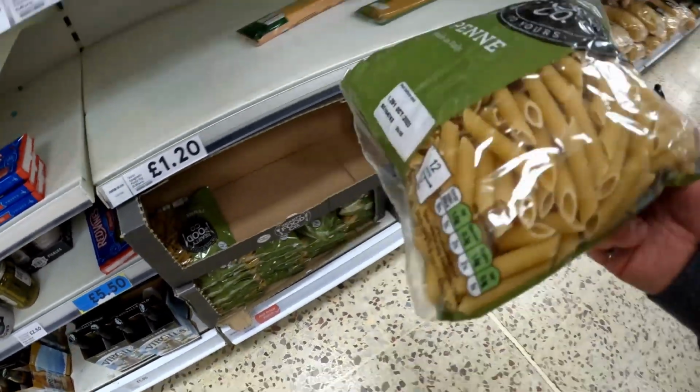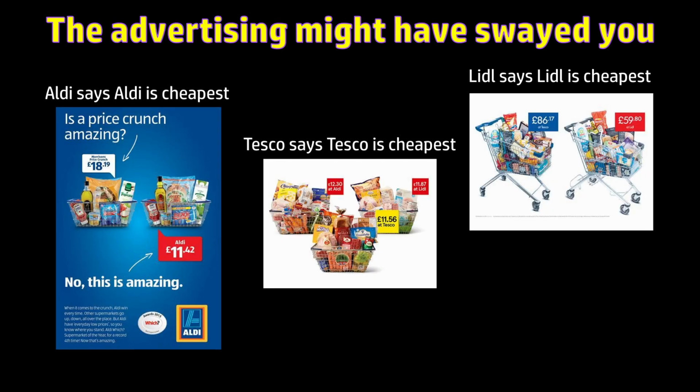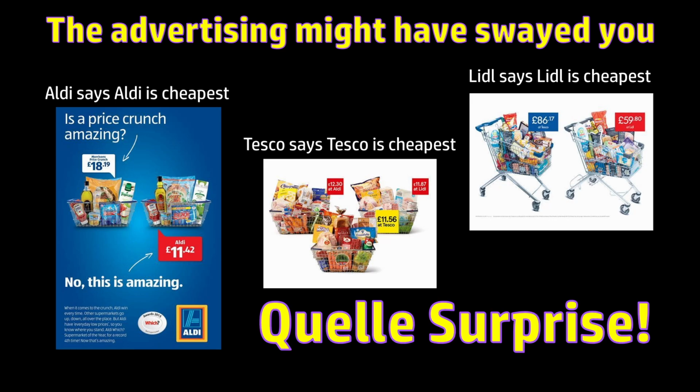Finally, your views may have been somewhat influenced by advertising. Supermarkets like to do the comparison shopping basket thing themselves, and those that do always have a way of tweaking it so it makes them look good, either by cherry-picking the products they happen to know are cheaper in their own store, maybe sometimes even temporarily altering the prices for the duration of comparison and calling that a special offer, or by presenting price comparisons that are not like for like.